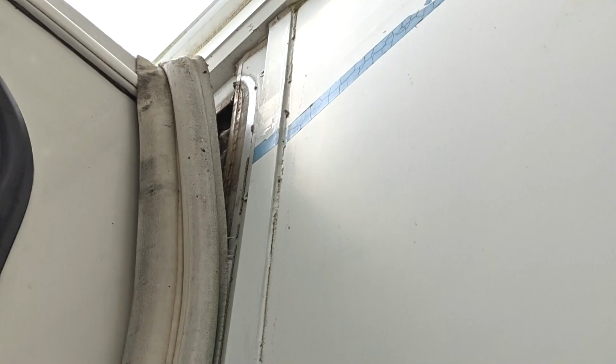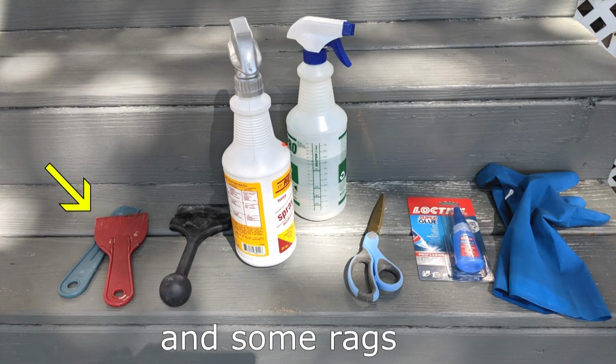Our destination camper is an older RV and the slide out seal is worn out, so we're going to replace the seal. Tools we need: an assortment of plastic scrapers, a good cleaner, adhesive remover, scissors, adhesive, and gloves.